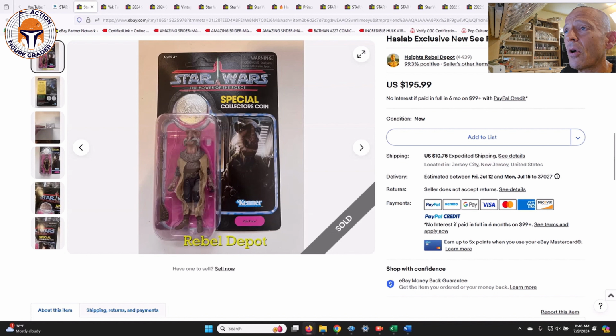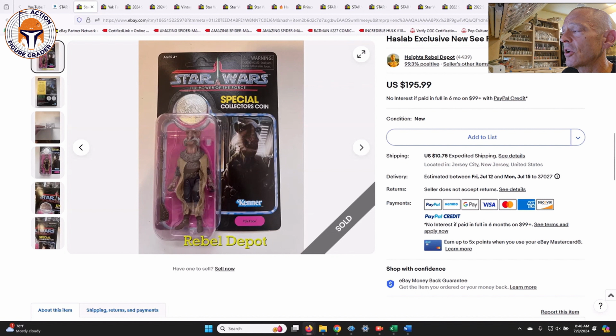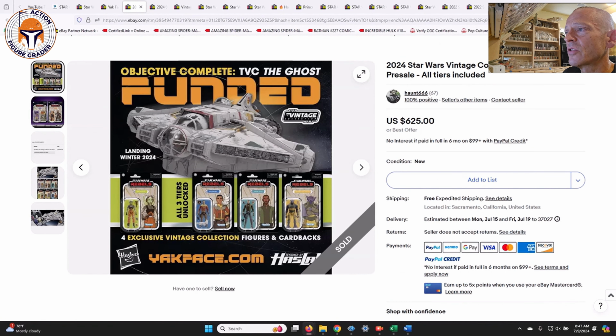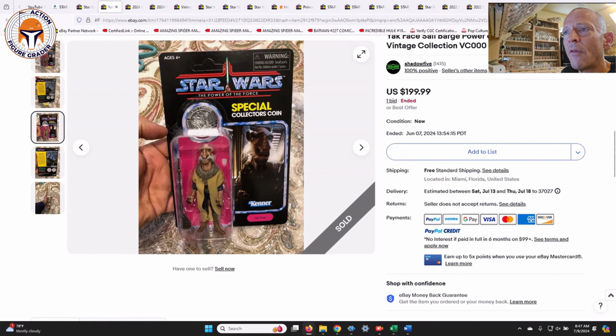And even now, the Power of the Force version that came with the Katana Sail Barge is still selling for a lot of money. So you got 196, you got 200. That was another recent data point. So I found some others, where we've talked about the issues with this Katana Sail Barge version of Yak Face, where it had the indentations, and then also the glue issue for the blister, that there was a defect with the glue or the seal on this cardback.